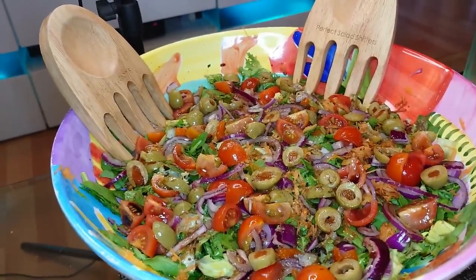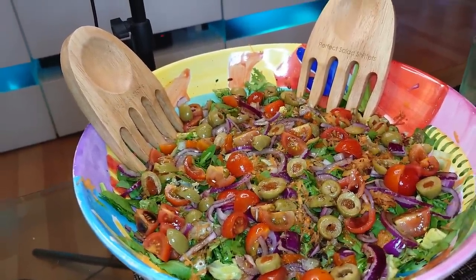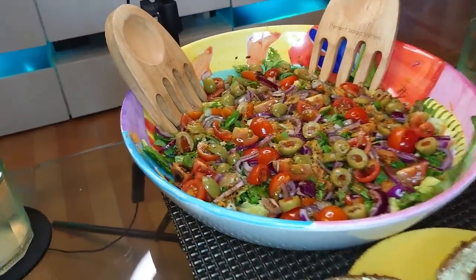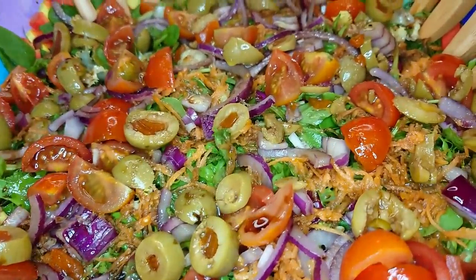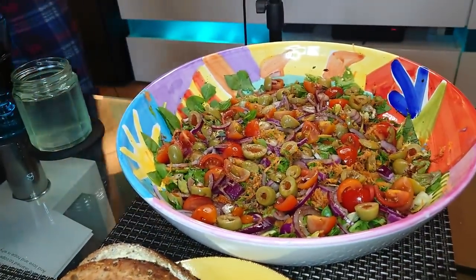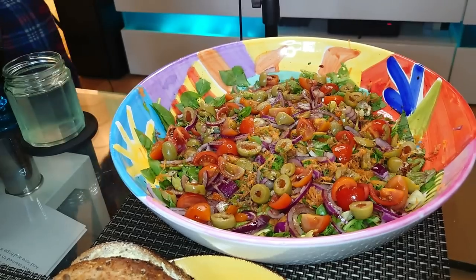Spinach rocket, red onion, grated tomato, chopped cherry tomatoes and olives. Grated tomato or grated carrot? Grated carrot. Finally, grated carrot. As I do the shitting of the salad, I like to know what's in the salad. Yes, of course. Okay. And it's dressed very simply with extra virgin olive oil and balsamic vinegar.